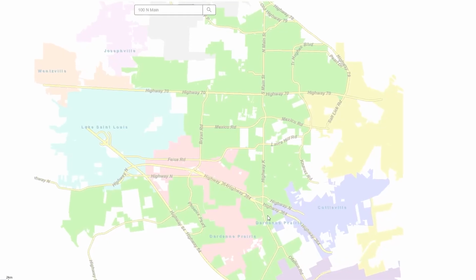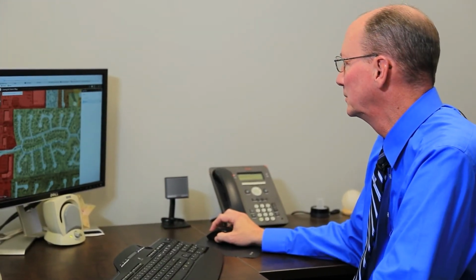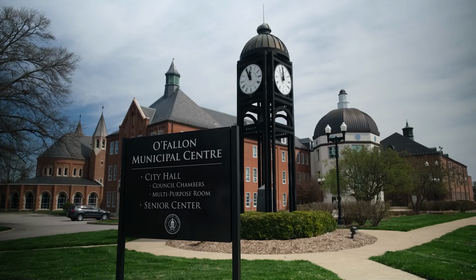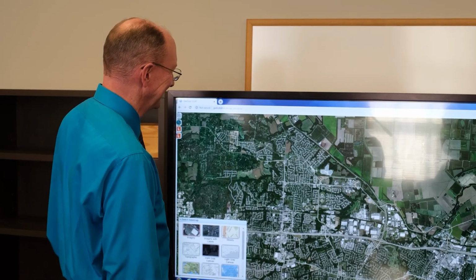The information contained within O'Fallon's GIS needs to be constantly updated to keep it useful for end users. Their basic functions are to make sure any changes to the city structure are reflected in the GIS map information. They also maintain the maps and map servers to keep things running smooth.